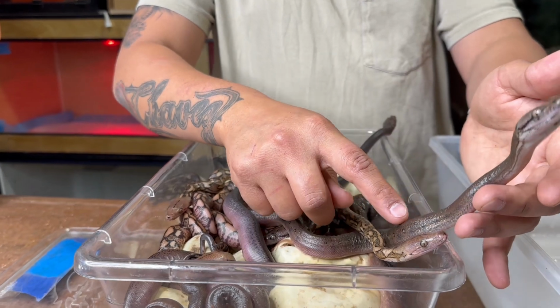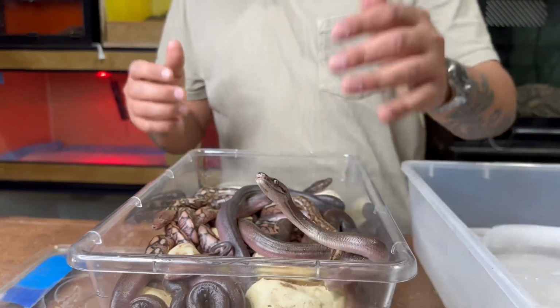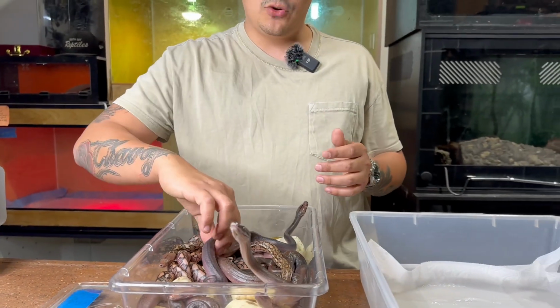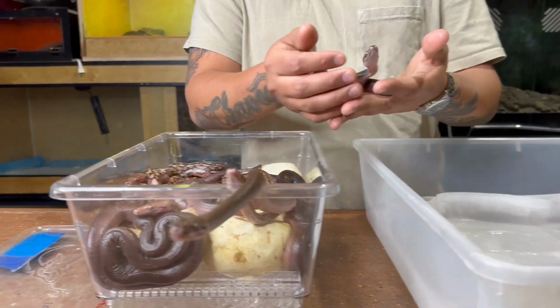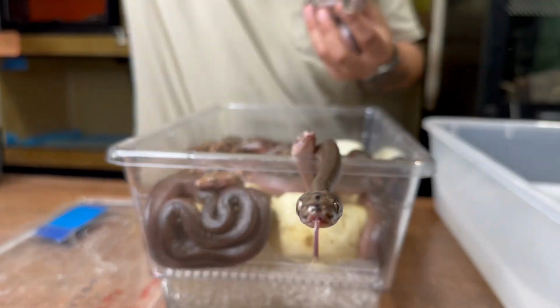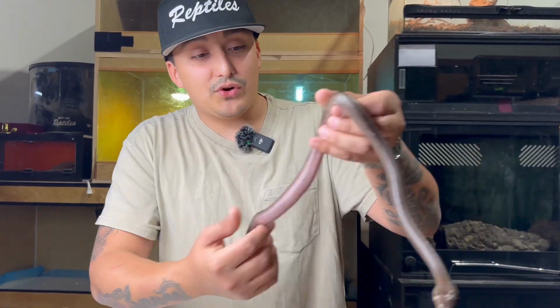You see that shine that they have on them? That's the dried up amniotic fluid that they have on them, and you want to get that off so that they can have a really clean first shed. That's super important. So let's start taking these beautiful babies out. I'm going to move this light just a real quick bit so then we can check these guys really nicely in my hand. All right, so first one is first right here.